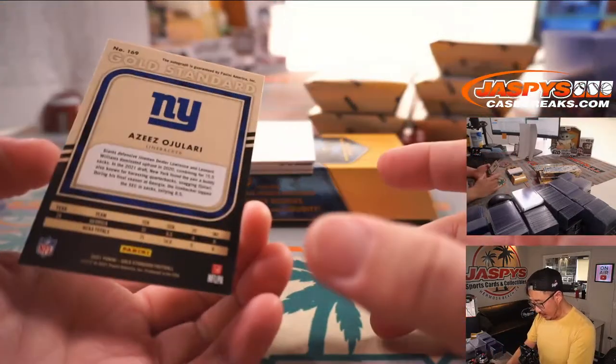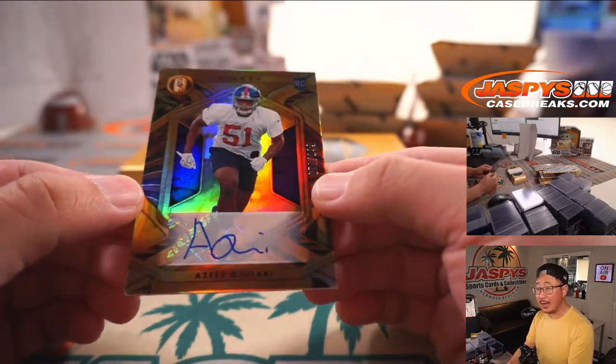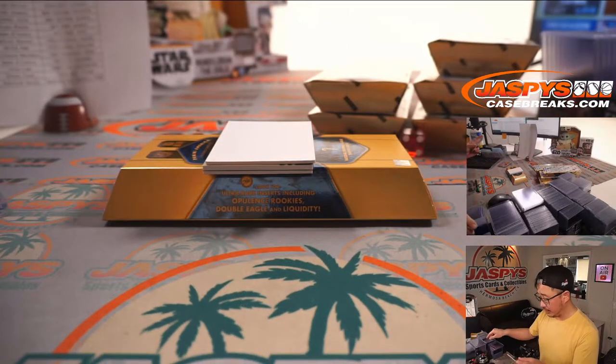There's Aziz Ojulari, Gold Standard autograph, rookie auto for the Giants to 199. That'll be for Brian Poole and the New York Football Giants.